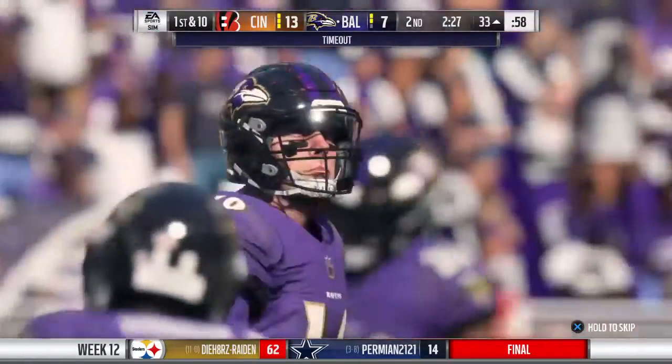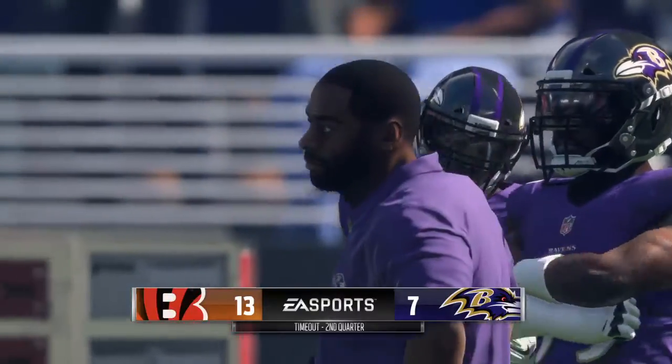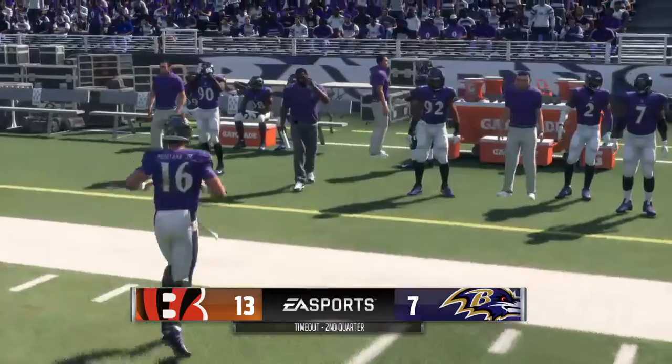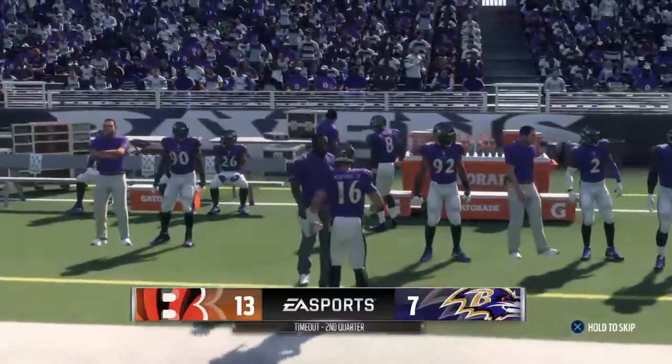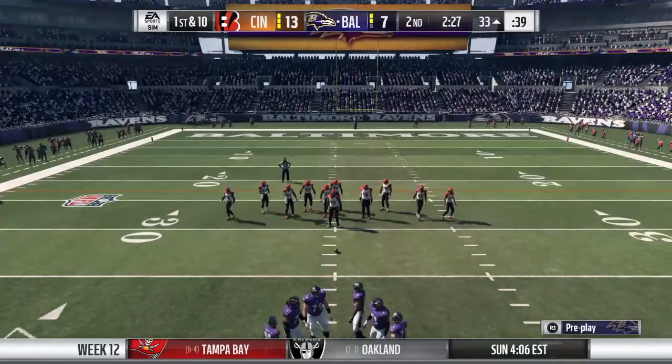Now with just 1 second showing on the play clock, we're going to get a timeout. They'll have 2 remaining as we step aside here in this second quarter. And we're back. The offense had a chance to talk things over. We'll see what they come up with here on this next play.